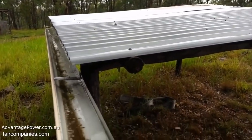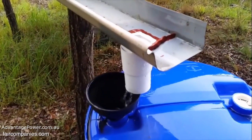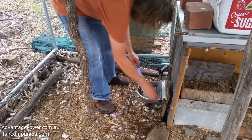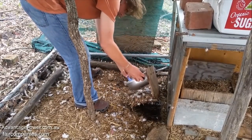This is the roof that collects the water for the Duck Hotel. It fills the blue barrel and the overflow runs down the hill into a second blue barrel. The blue barrels give me a fairly constant supply of water for the ducks' water troughs.